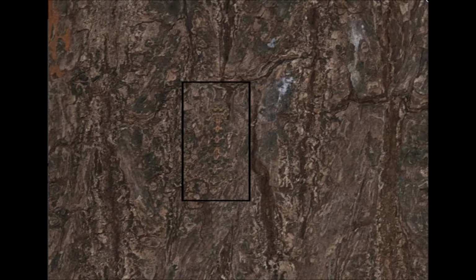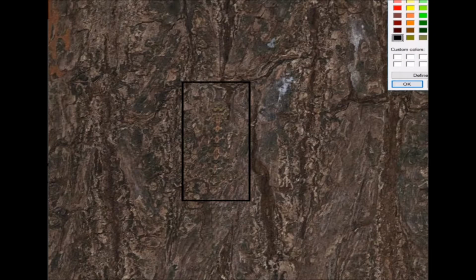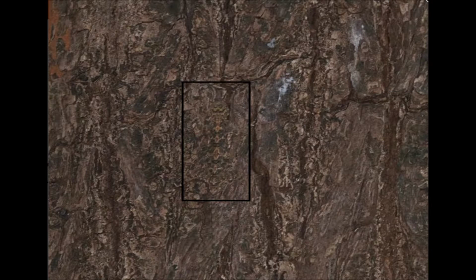There's the lizard right there. That's exactly where it is. I'll try to highlight it a little better. It's right there. I don't know if you guys see it or not, but I see it perfectly. It looks really cool. That's perfect blending. That blending is unbelievable. Let's go ahead and try to find another one.